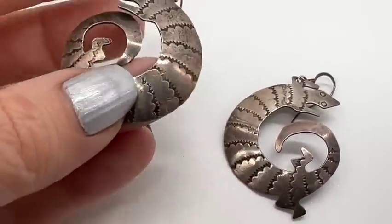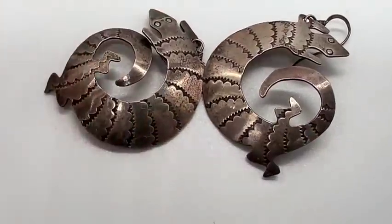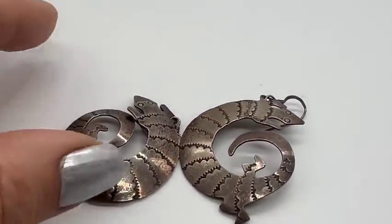I usually wear sterling silver in the summer, mostly. I don't like to wear these types of things when it's snowing out and stuff, usually. I don't know why, but I certainly could.